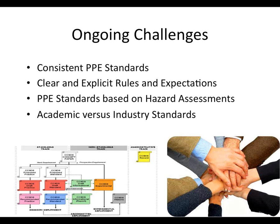We need PPE standards based on hazard assessments. Our laboratory hazard assessment tool is really helpful in that. But there's a huge challenge in that the Cal OSHA regulations really were developed for industry. And in academics, at least in the biomedical and life sciences, we're using very, very small amounts of hazards. And we're getting a lot of pushback from faculty who say, this makes no sense. These PPE and other lab safety policies are really meant for industrial-sized amounts of hazards and not for what we use in my laboratory. And we haven't really come to a good response for that.